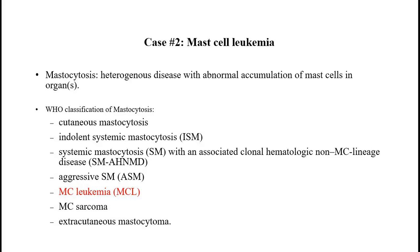The WHO classification of mastocytosis is divided into 7 categories. The first one is cutaneous, the other one is indolent, and the third one has a long name: systemic mastocytosis with an associated clonal hematologic non-mast cell lineage disease. When they say clonal hematological non-MC lineage, we're talking about hematological diseases that generally have, you can see, a lot of basophils perhaps, such as CMML.